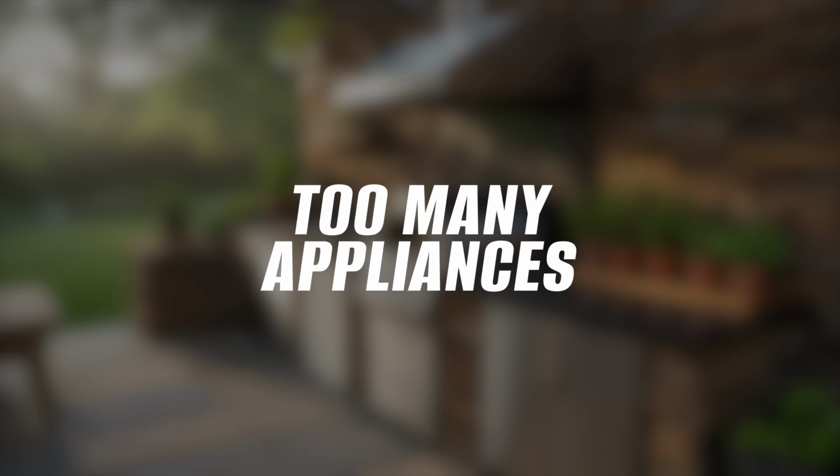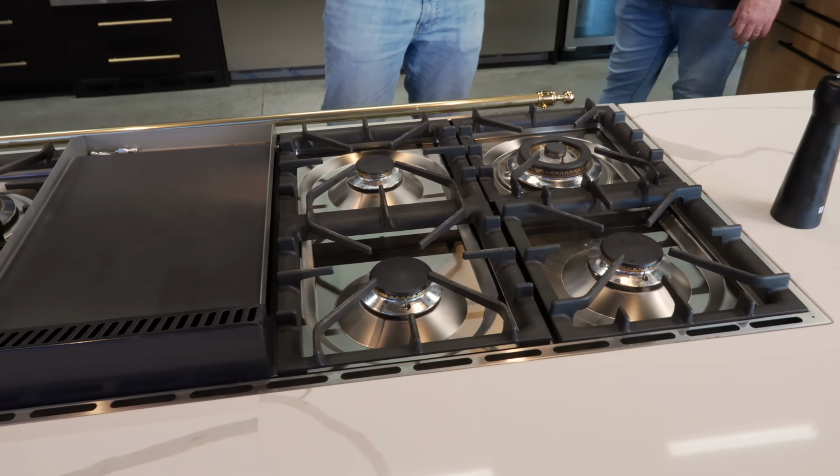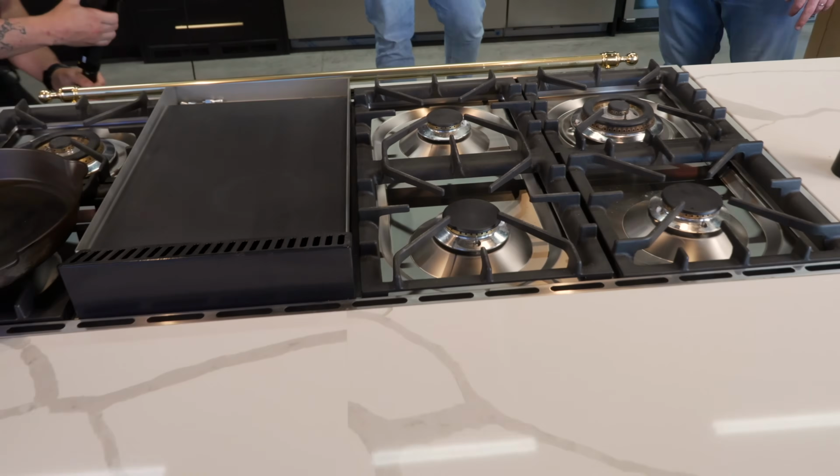One of the mistakes that people make is they buy too many appliances. Really? Yeah. And I sell outdoor appliances, so I want you to buy as many as you think you need. However, from a functionality standpoint, this can become a problem. Usually, we build around a gas grill, just like in an indoor kitchen you build around the range and then design the kitchen around it. Same principle outside, we design around our gas grill.